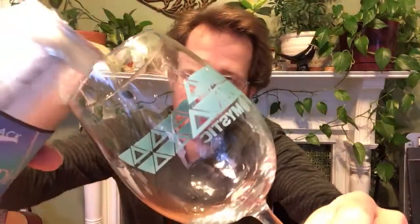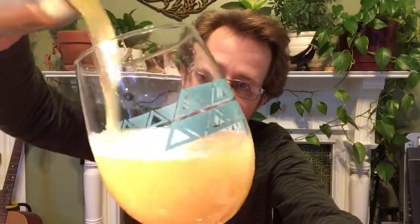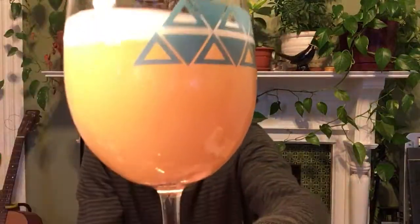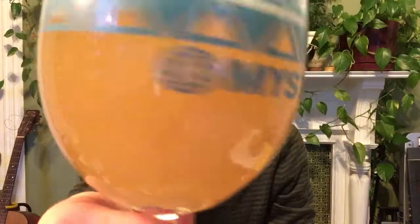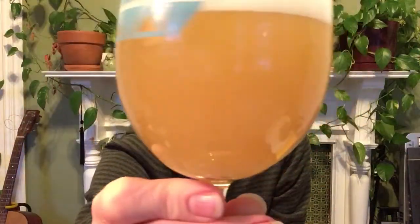I actually had a can of this a couple days ago when I first bought it, and I liked it a lot, but my nose was a little bit stuffed up at that point, and I wanted to explore it further. I thought once I could sniff better, I should have a can on camera. And it looks real beautiful. Maybe I'll turn this down a bit so it's not so bright on there, but it's perfect clean haze, no chunks, with a very nice head.